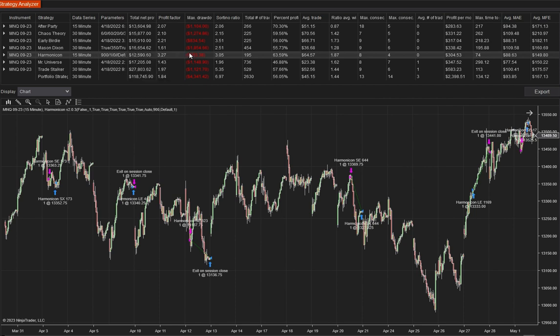So as you can see, just comparing the profit per month to maximum drawdown, $304 to a $693 drawdown just on the one contract. Now, what I was really impressed with was the ratio between the average win and loss and the profit percentage. Those are really impressive, just for those to both be present in the same strategy.